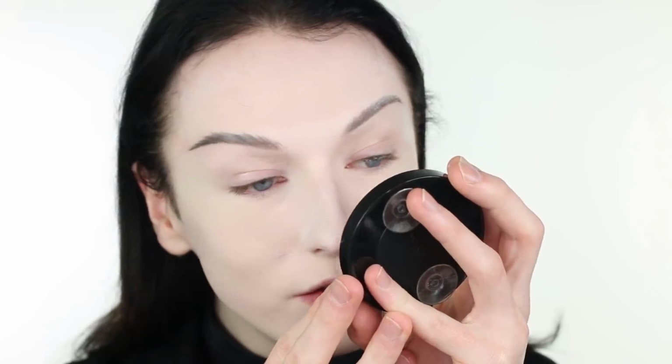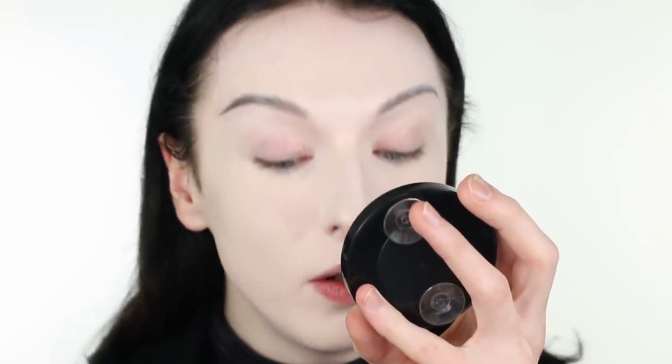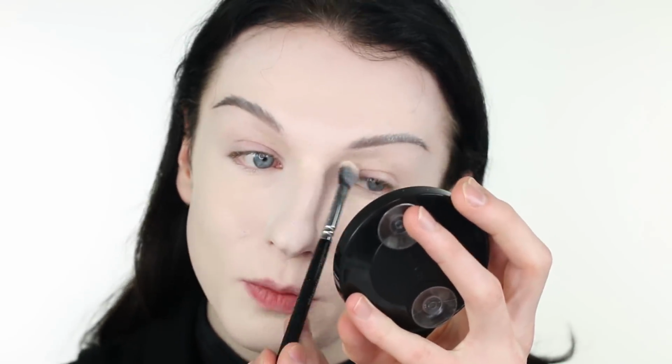I will also make the recommendation to get a very magnified mirror. This one is by Revlon, and you can just go in and look and inspect the concealer or the foundation that you've applied, to see how it appears, to see how it performs on your skin. This is also a great way of just making sure that you've stippled and blended any areas into place that you may have missed or not been able to see.